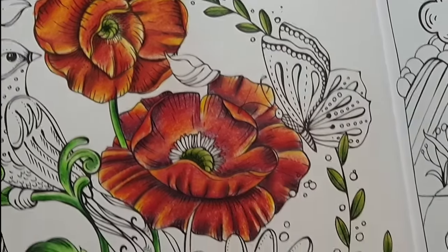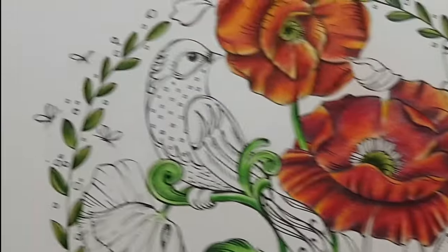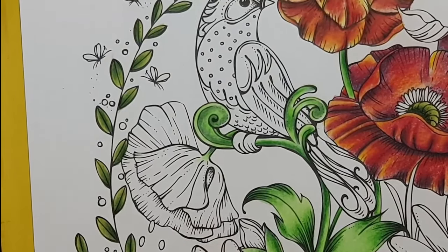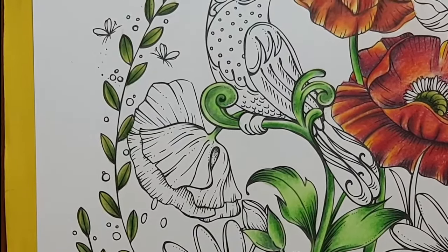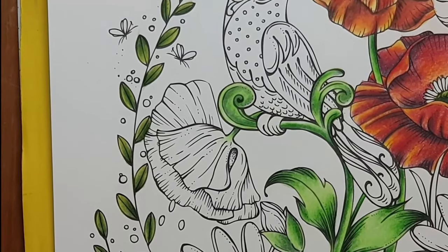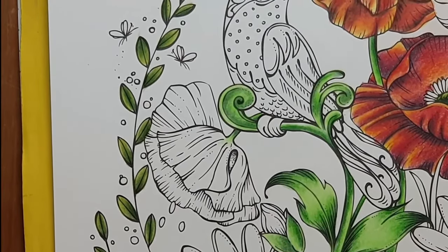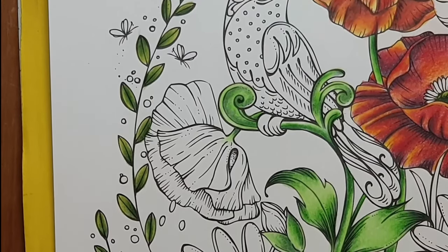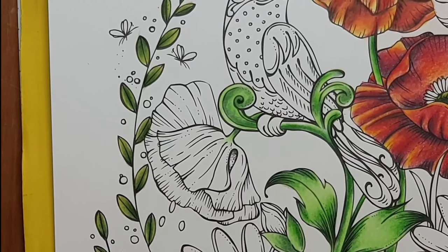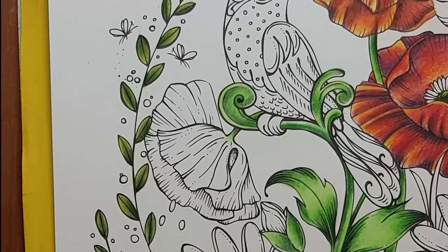Okay, so now we have this poppy here, which I'm going to do dark to light again, because I actually really prefer the color that I got from there. I felt it was much redder and not as yellow and orange, but I'm not unhappy with the way they've turned out. It's just what I prefer.